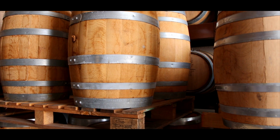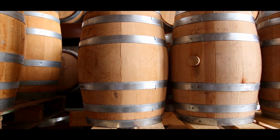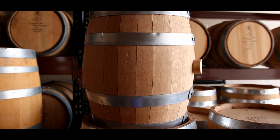So the white dog goes into the wood. In the heat of the day, that liquid expands and it travels through the char layer and into the wood. It starts to interact with these flavor compounds that the oak is comprised of, these vanillins and tannins and lignins, and it starts to break those down. And then at night when it cools off, it contracts and it's extracting those flavor compounds. So it's doing this on a daily basis, every single day, and it's doing this on a seasonal basis.